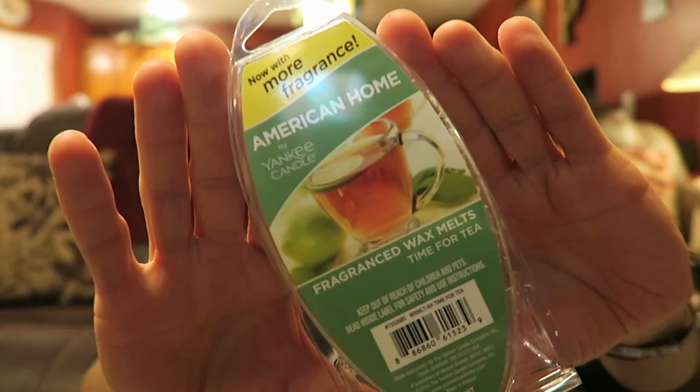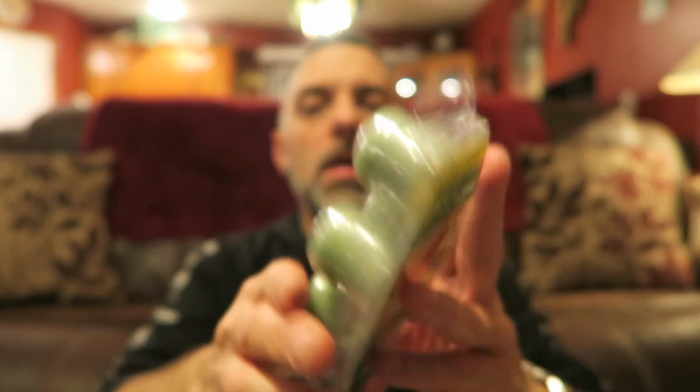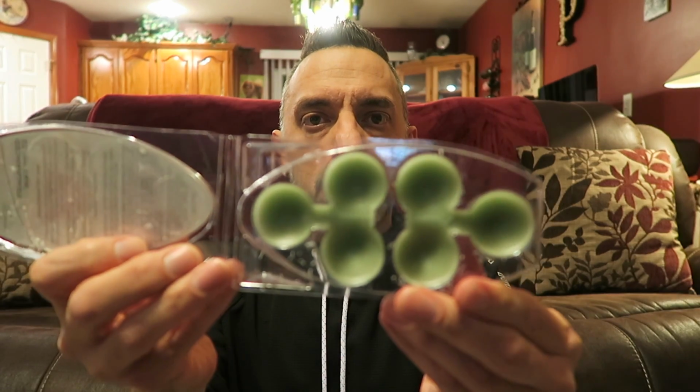Yes, very good. All right, and then lastly we have the American Home by Yankee Candle fragrance wax melts in Time for Tea, and they have them in this new oval shaped container here, and they're round on the bottom, that is how they're shaped now. They just pop out in the round shapes, and I think they're $3.43 or $3.46 now. They used to be, I think, $3.90 something, and now they dropped them down a little bit in price, maybe. So maybe they're trying to sell them better, because I don't think I ever tried any of the other ones, or did I? I may have tried one last year, I can't remember. But I didn't try very many because they were a little pricey.